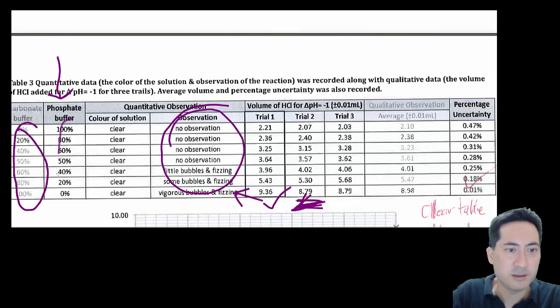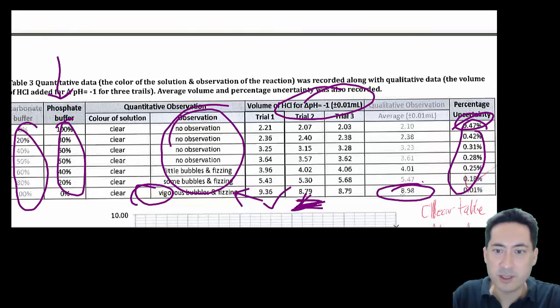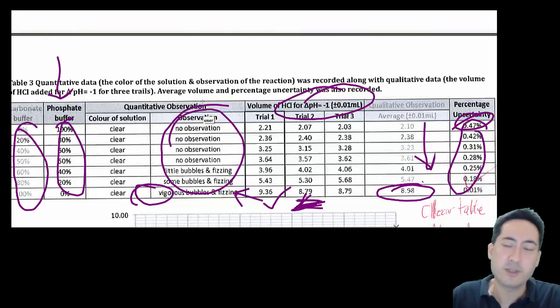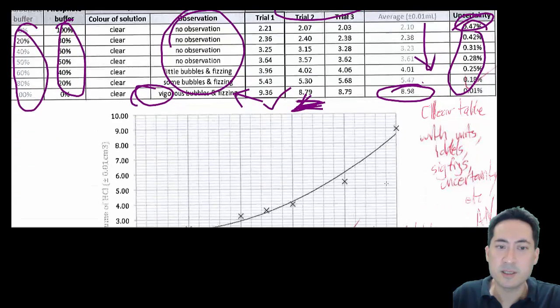Look at this. I can just see she's changed the phosphate to bicarbonate. I can see some significant stuff going on here. I can see the raw data, and then I can see, well, that's nice too, take the largest one. I can see the volume of pH here, so trial 1, 2, 3, the average. This one took a lot more, so the answer is quite clear just by looking at the table. That's a fantastic table, and it's got all the necessary parts.